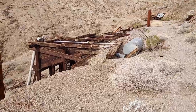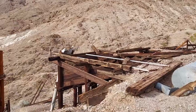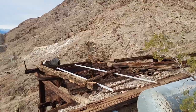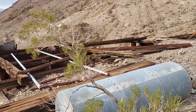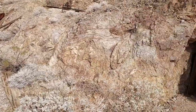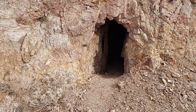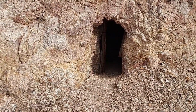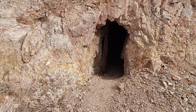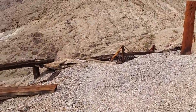So this is quite the interesting place. Here's some ore bins. I can't tell what they would do with the ore, but they'd store it there. I know that. That looks like an ore chute. Big water tank of some sort. But over here is yet another. It's not a mine though. It's just a room, and it has a door on it. So they were storing materials of some sort. Maybe dynamite. Who knows?